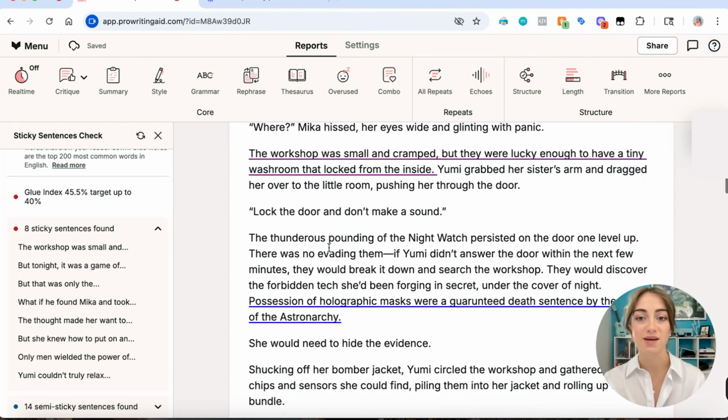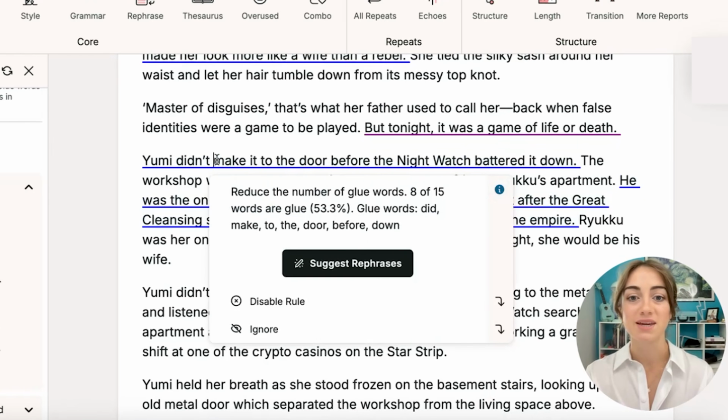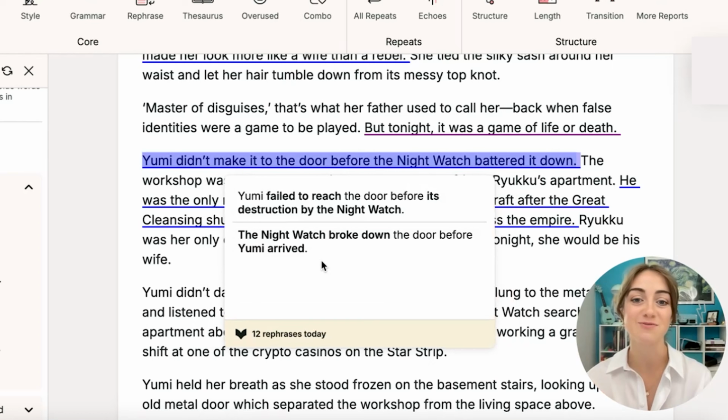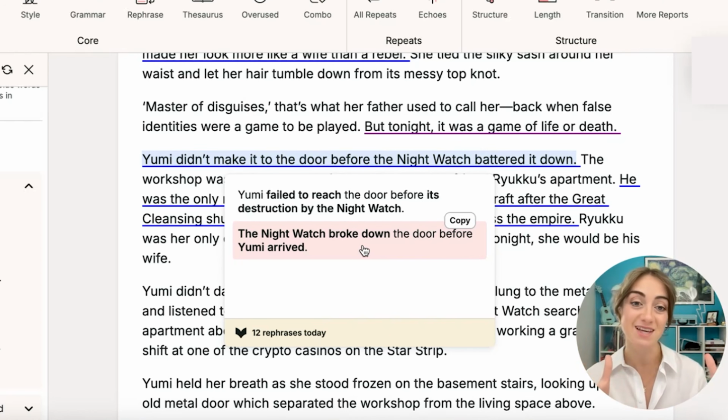Let's scroll down a little bit to another sticky sentence and see how we can improve it. Yumi didn't make it to the door before the night watch battered it down. So this is a pretty short sentence, but you can see that 8 of 15 words are glue words. So let's see how we could maybe rephrase this. The night watch broke down the door before Yumi arrived. I like that suggestion because it brings the subject, the point of the sentence, which is the night watch battering down the door, it makes that happen faster and it makes the action of the scene feel more imminent.